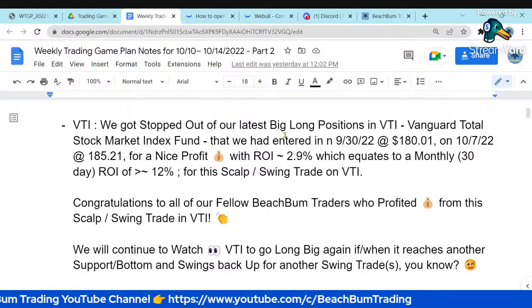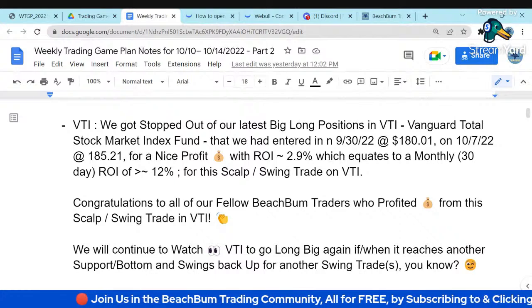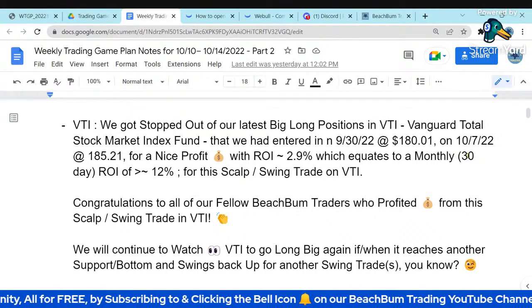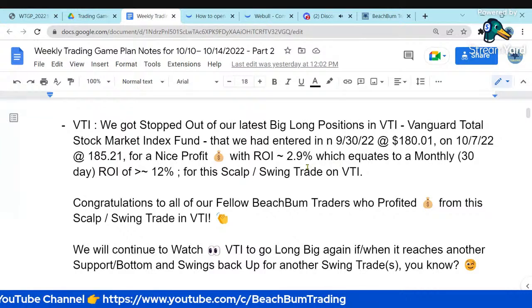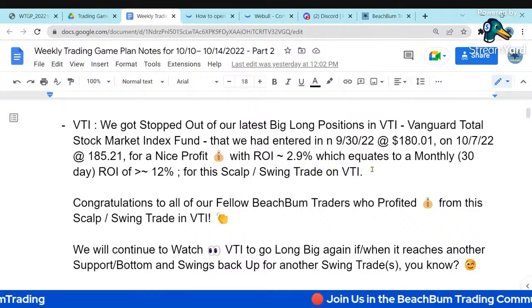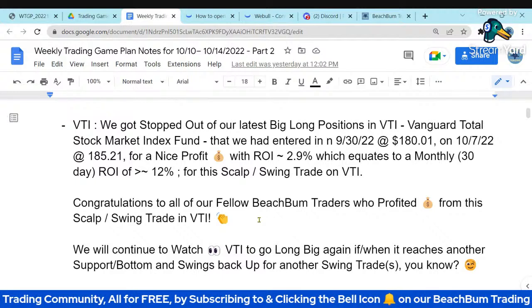So we had a big long position in VTI that we entered on the 30th at 180. You can see we got stopped out at that employment data. I moved my stop up right before the employment data came out. I'm thinking CPI because that's coming out this week. So right before that employment jobs data came out on the 7th, I moved the stop up to be below a pivot point, a support level, just in case the market dumped on that employment data, which it did. And we got stopped out at 185.21, but we made a nice profit, about 3%, which equates to a monthly ROI of about 12%. So again, we're very pleased and made a nice profit.